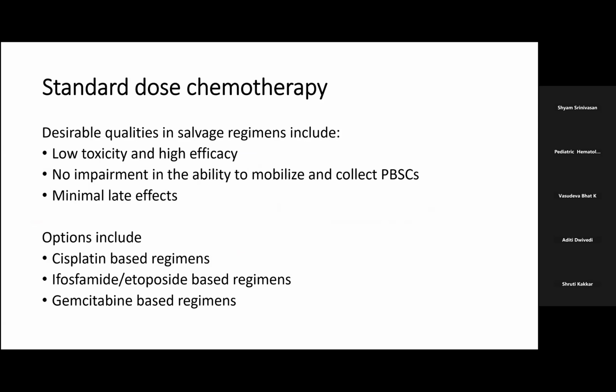First, about standard dose chemotherapy. What are we looking for when we decide on a salvage regimen? It should not have much toxicity. Of course, the efficacy should be really good, because a good proportion of patients would need a bone marrow transplant. It should not impair the ability to mobilize stem cells. And of course, the late effects of this chemotherapy should not be much, because you are going to give them probably much more therapy which would have late effects.